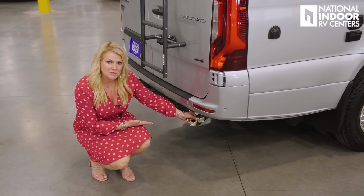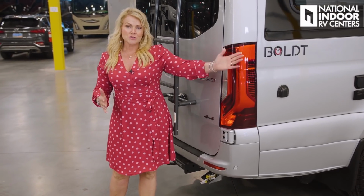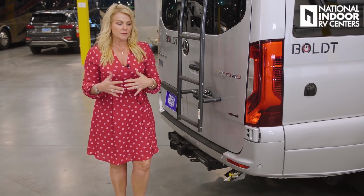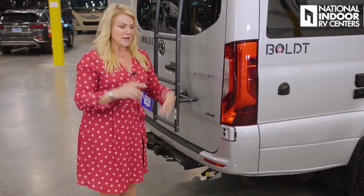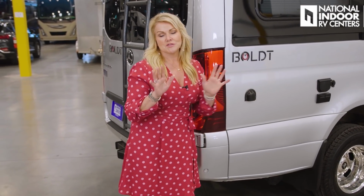Nice thing about where this is located is if you've got a strong wind that's coming down the side, passenger side of your coach, you can put the grill back here and kind of protect yourself from that, or vice versa. If it's bad back here, you can bring it around, have it here where you're eating dinner and everything. So it gives you a couple options.